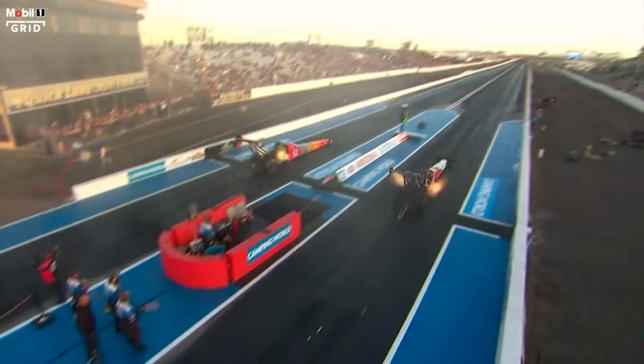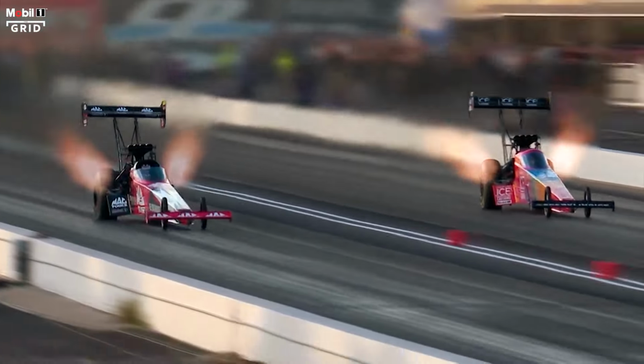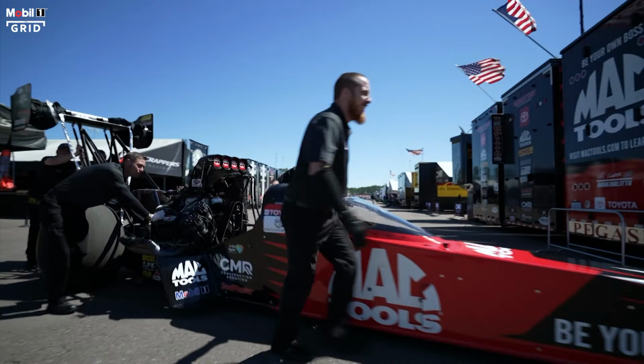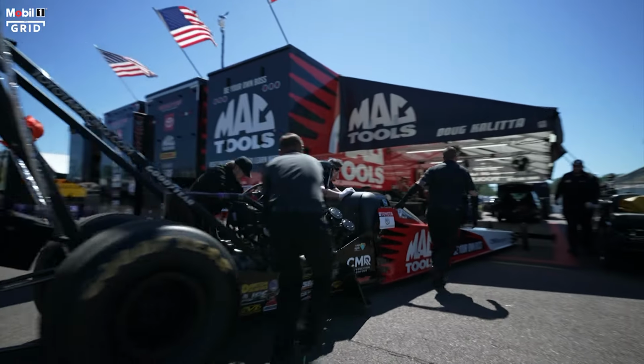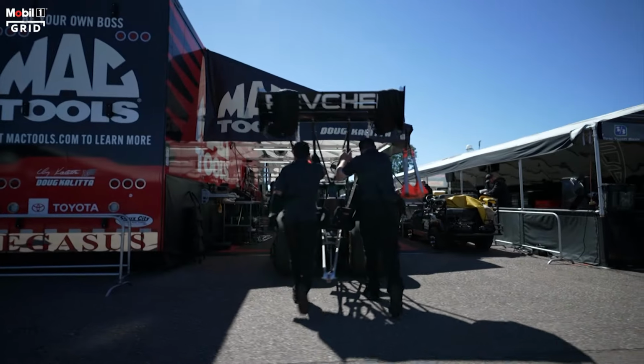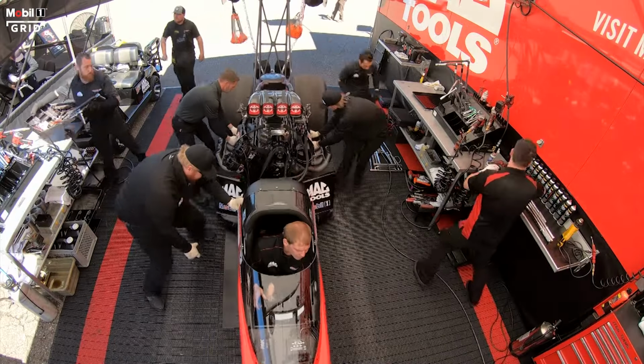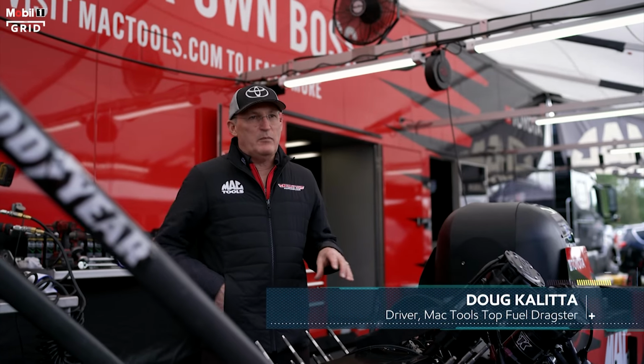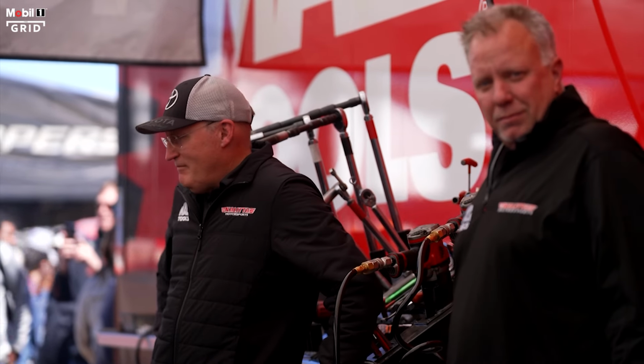A Top Fuel Dragster can reach speeds of 335 miles per hour in 3.6 seconds over the 400-meter pass. The strain on the car means everything must be checked and repaired or replaced between runs. There are certain things with this engine, 11,000 horsepower, running it that hard, that short a distance, that you just have to look at, which are the main line bearings and the pistons and the rods, and then the clutch. So it's cool to watch.